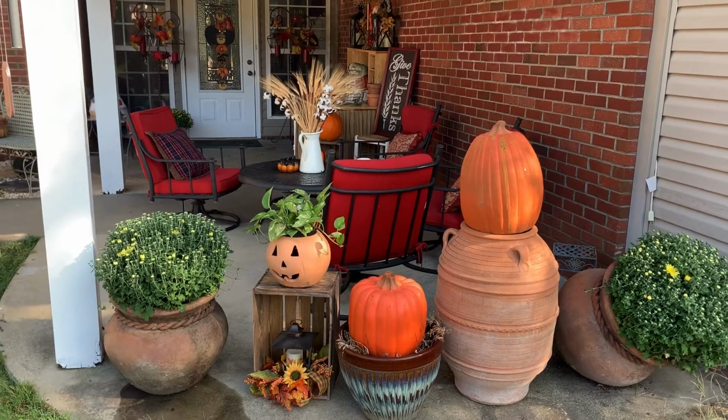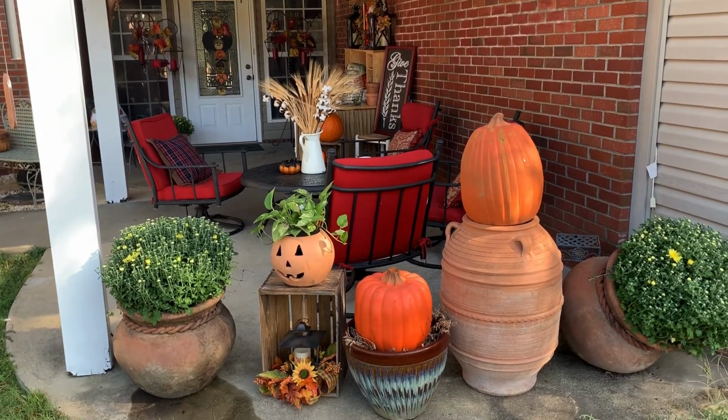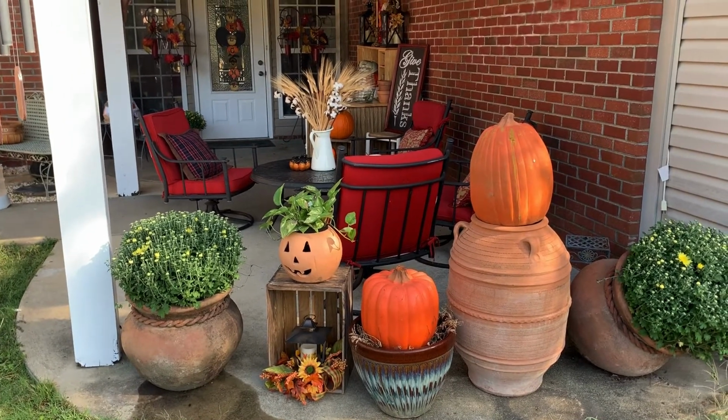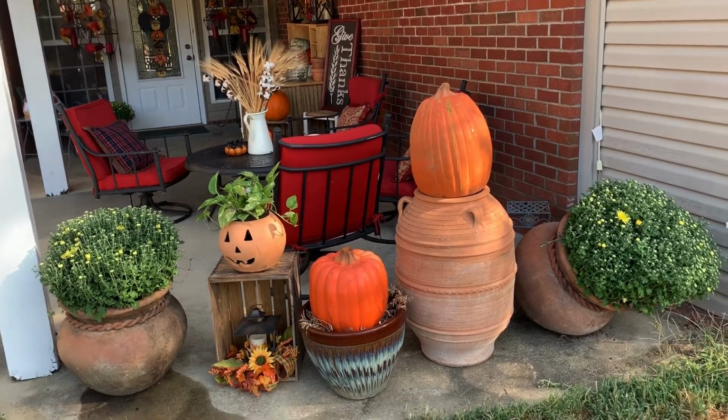Mom told me that it looked like fall had thrown up at my house. So anyway, this is the result of the throw up, and this is what it looks like.